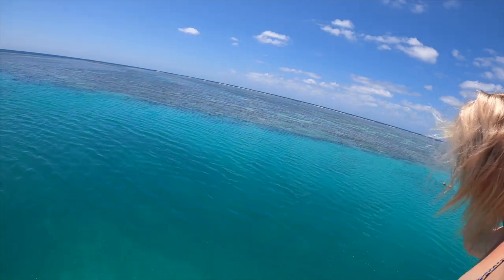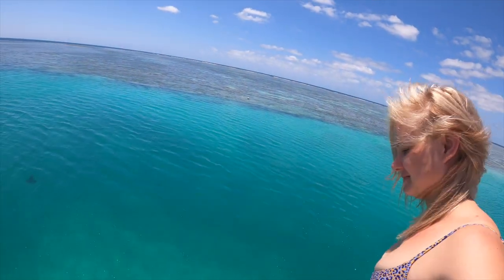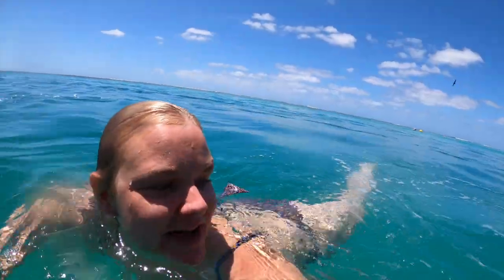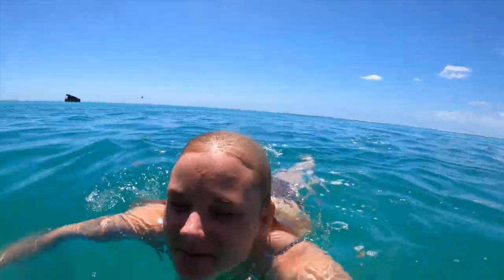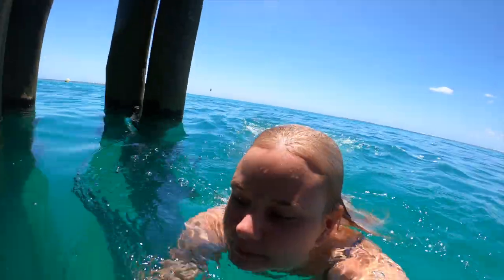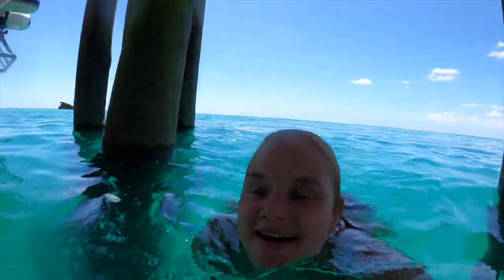Ray down there. So I don't have flippers on. It's a little bit harder than normal, but I'll go underneath the jetty. That was pretty cool.